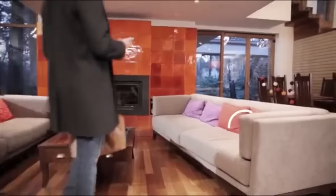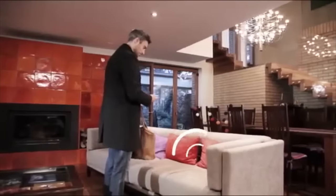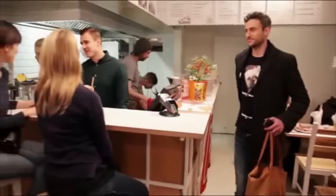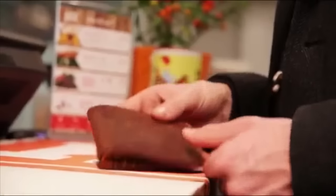That's why we created Woolen. It's the slimmest smart wallet that you'll never lose. Woolen protects your valuable cards, documents, and money.